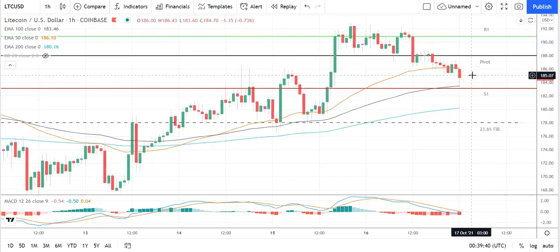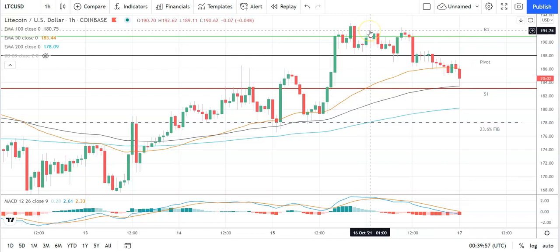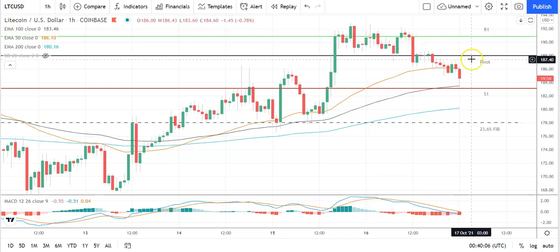Across to Litecoin against the US dollar, also bearish. Going to need to see Litecoin move through the pivot at 188 to take a run at the first major resistance level at 191. Support will be needed for Litecoin to break back through to 190s. So barring an extended rally on the day, expect that first major resistance level and yesterday's high at 192.62 to cap the upside. In the event of an extended rally, should see Litecoin target 200 levels before any pullback. Second major resistance level sits at 196.